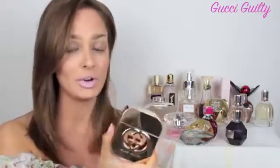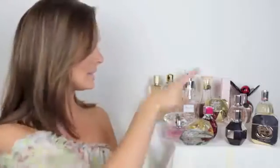This one I did not get very long ago, but look at how beautiful the bottle is. I'm so obsessed with it. If you can't already tell just by the bottle, this is a very glamorous and sexy smell. This one's got some mandarin, pink pepper, amber, and patchouli, so it's got the sweetness, but it's also got a bit of bite. It's a very, very sexy smell, quite heavy and sensual, and I think it's for a very confident girl.